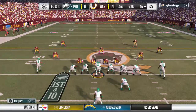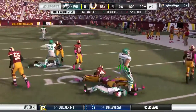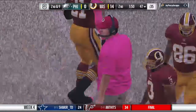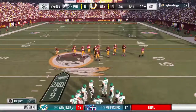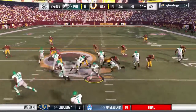Possible run anticipation here as the D-line sandwiches together. And to give this time to the tailback. And now they're going to get him down right at the line of scrimmage. Credit him with a 1-yard gain there to make it 2nd and 9. Now that's the type of play that'll fire up a defense. Hold them to 1 yard on a first down run. It'll be interesting to see if the offense decides to press the run at all or if they'll abandon it now after gaining only 1 on that play.